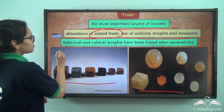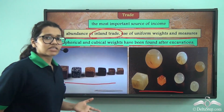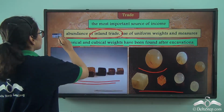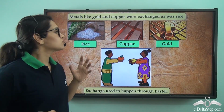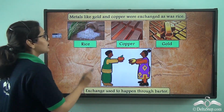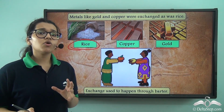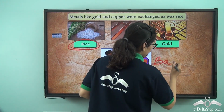And these weights were spherical and cubical weights that have been found after excavations. So now let's take a look at the internal or inland trading that used to happen back then. Firstly, metals like copper and gold and even rice were traded. The Harappan people did not have the concept of money. So how were things traded? Well, they had the barter system.